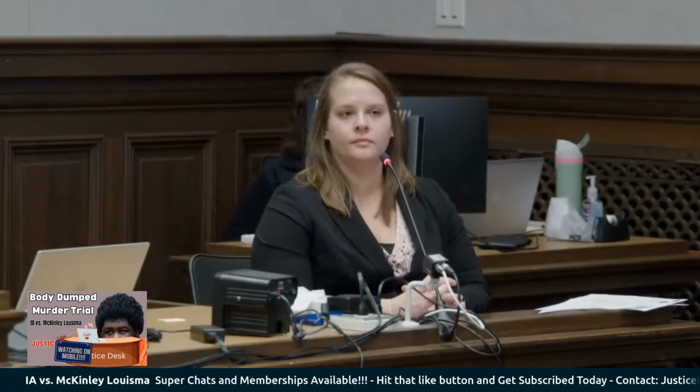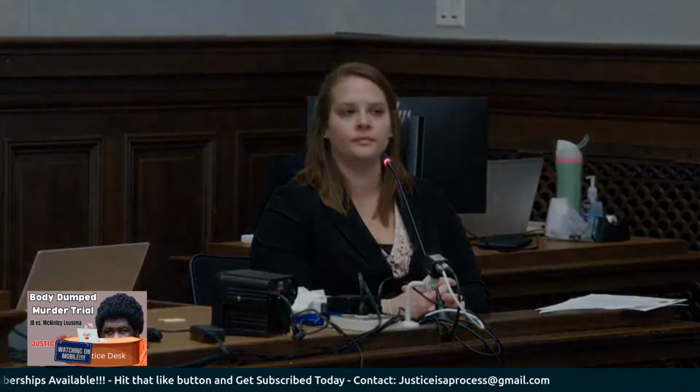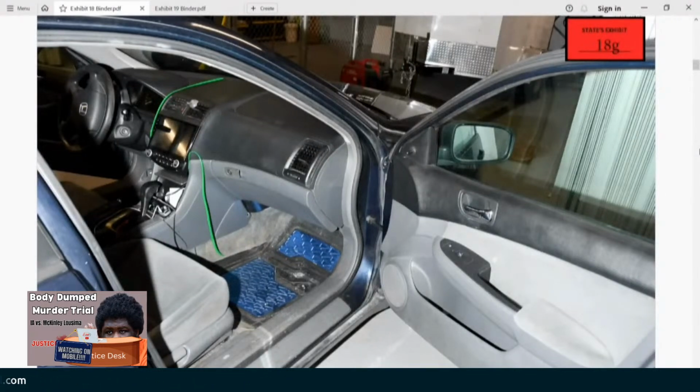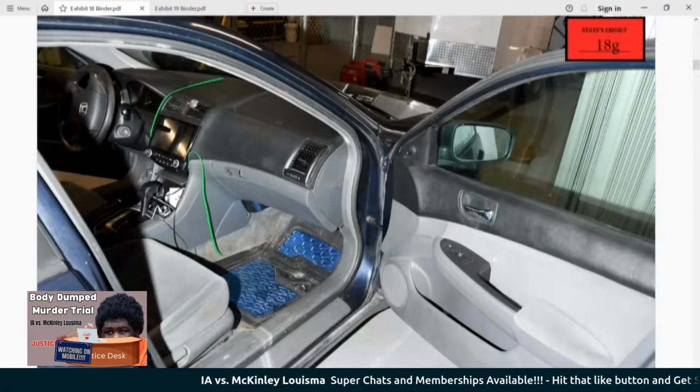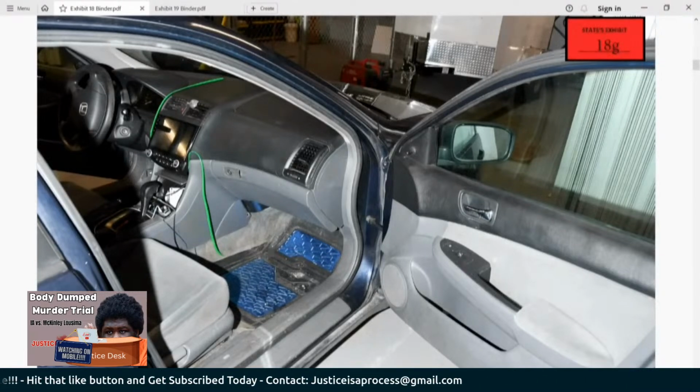May I continue to republish some photos, Your Honor? Publishing now. I am showing you 18 GG. Can you show us, using your laser pointer, where in the vehicle these items were located? They were all located approximately in this area. In front of the gear shift? Yes. Thank you.